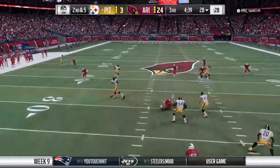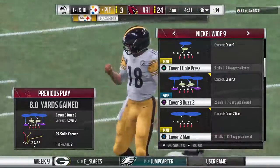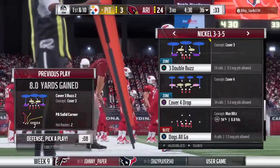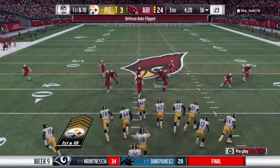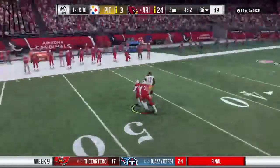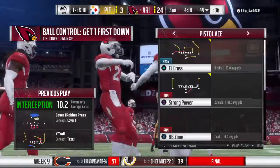Off play action, it's Webb. And it's a short one here, complete to the tight end. And he is really laid out that time. Knocked flat on his back at the 36. On first down, it's Webb. Into double coverage, and it's intercepted. Picked off by Von Bell. And they get the football. They'll set up shop at their own 49-yard line.